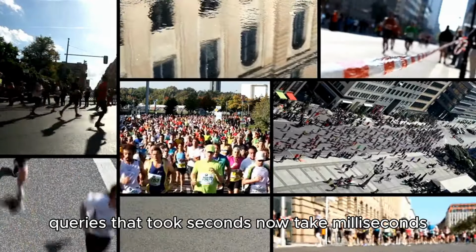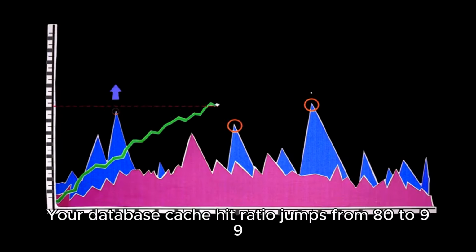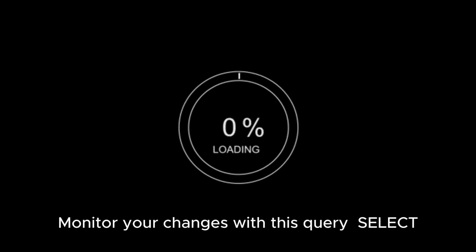Here's what happens when you get it right: queries that took seconds now take milliseconds. Your database cache hit ratio jumps from 80% to 99%. That's the difference between a sluggish app and one that flies.